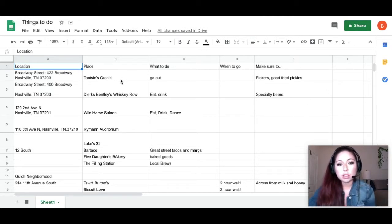So let's start here. I made a Google spreadsheet. And the nice thing about Google Spreadsheets is that it can be shared amongst other people. So this was viewable and editable by my husband. And also, I made a similar one with our friends because we are planning another trip to Nashville.